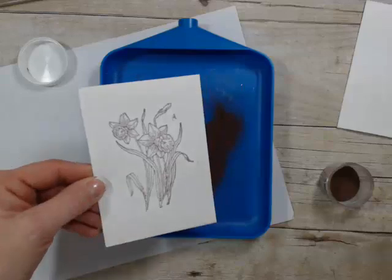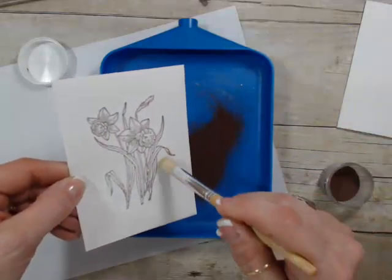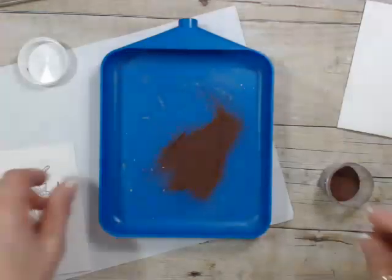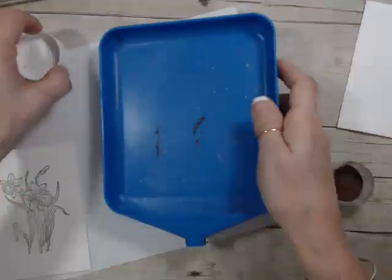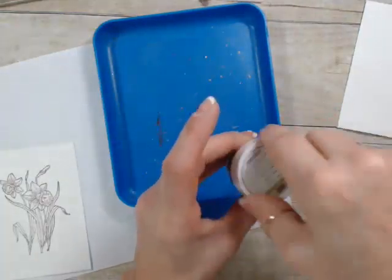Okay, I rock my stamp a little bit. It's not because I didn't use the buddy. This is rocking stamps. I just use a brush. Okay, let's remove this. And while I do that, let me tell you a little bit about when I emboss, because I'm going to talk over the embossing.